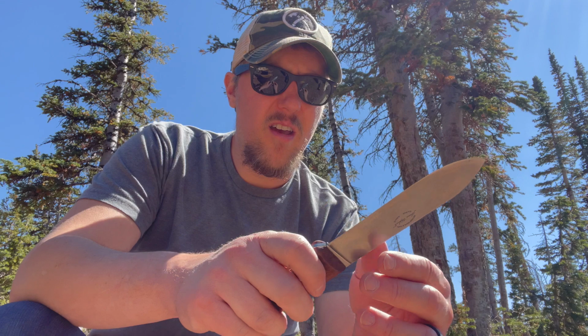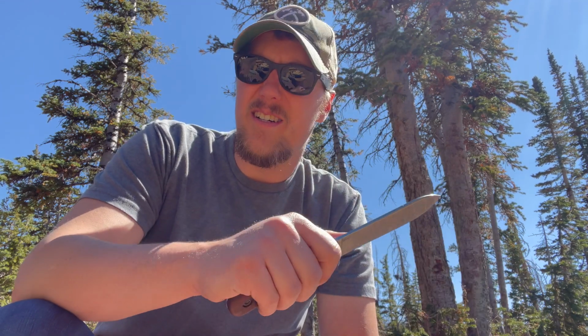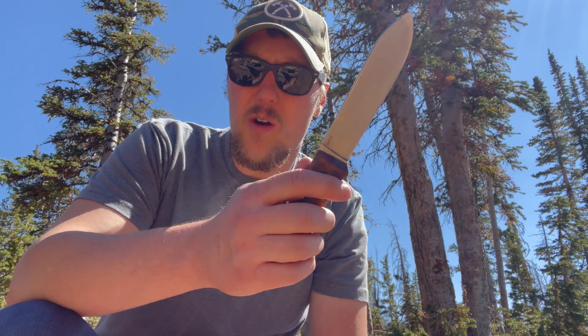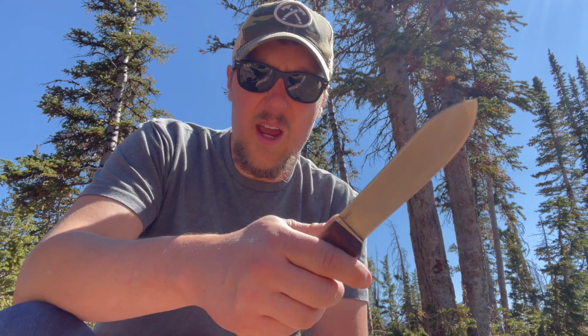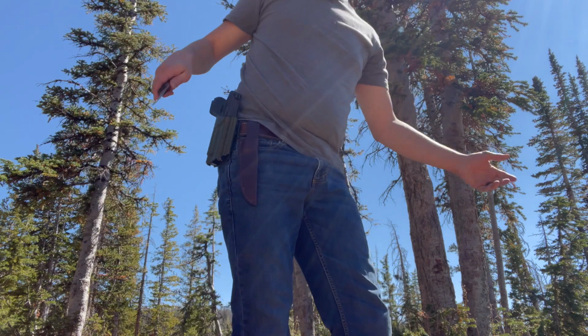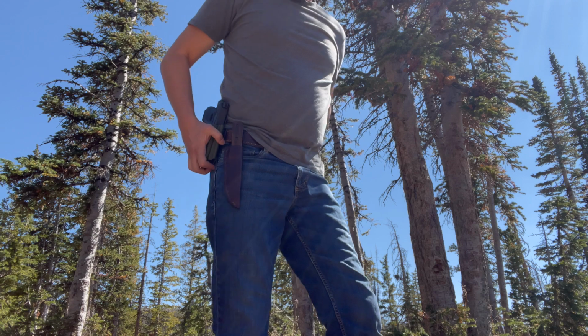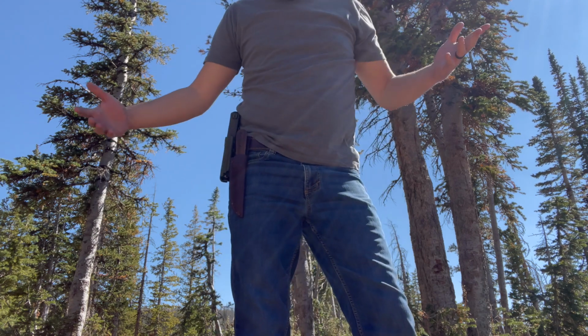So just a light flat grind, 1095 Cro-Van, so a little bit of chromium mixed in it. Just a good light camp knife. And normally this is the setup, kind of what I carry. Some people carry their knife on the other side.